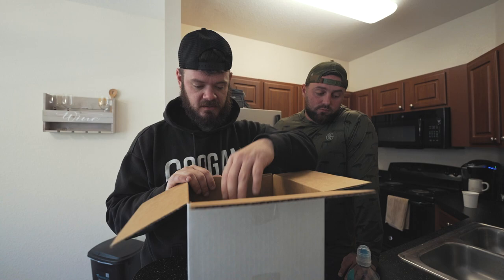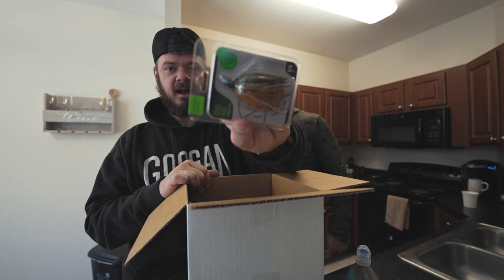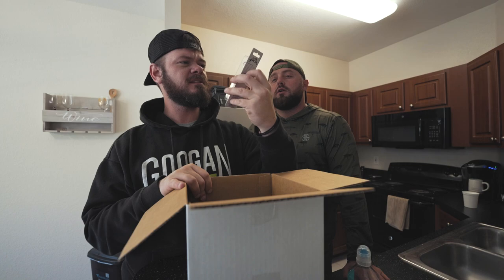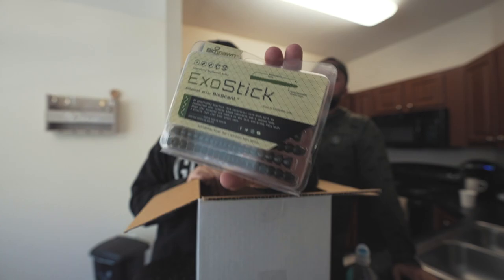What is that? That's a cool looking. What is that? The Runt 2-inch. Pretty cool looking. Let's see, a Grass Hero Guggen Jig. This is some crazy tournament grade, what is that? Strike Pro something, so you guys can see it like that. Let's see what else. Oh, bro, these things are slayers. Yes, the Exo Stick. One of my all-time favorite Biospawn lures ever created.